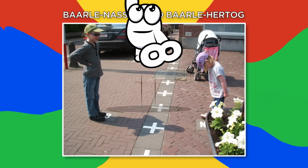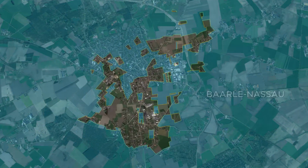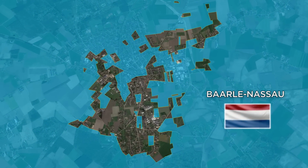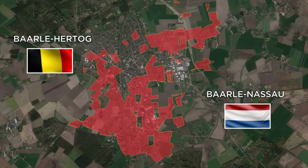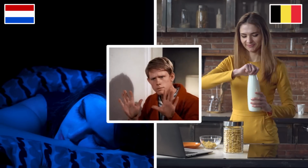Number 8. Baarle-Nassau and Baarle-Hertog. This strange geopolitical anomaly takes place between the small towns of Baarle-Nassau, a municipality of the Netherlands, and Baarle-Hertog, an official municipality of Belgium, where in some cases you might sleep in one country and prepare breakfast in the next. Let me explain.